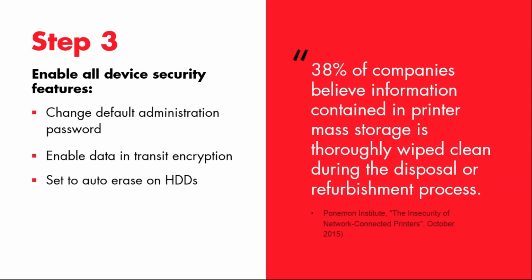And then set auto erase on your hard disk drives. If you have a modern MFD or single function printer that has a hard disk drive, you will have the ability to do this. Some manufacturers will show you a small icon on the bottom right hand side of the display to show that the hard drive is being erased. Most will offer 3 to 5 different levels of auto erase, and some device manufacturers go up to the US Department of Defense standard.